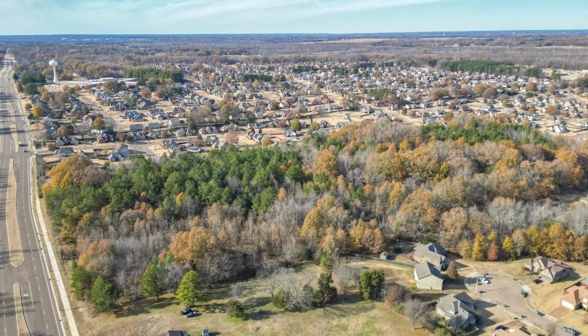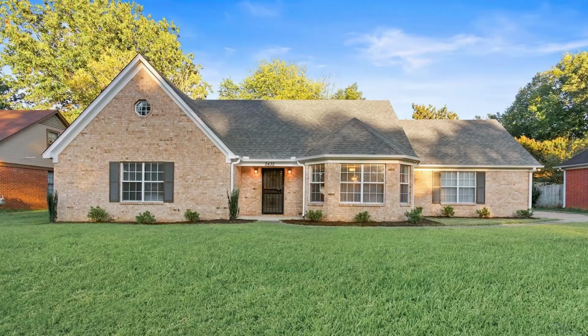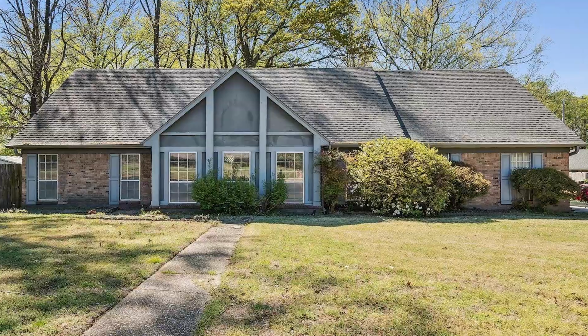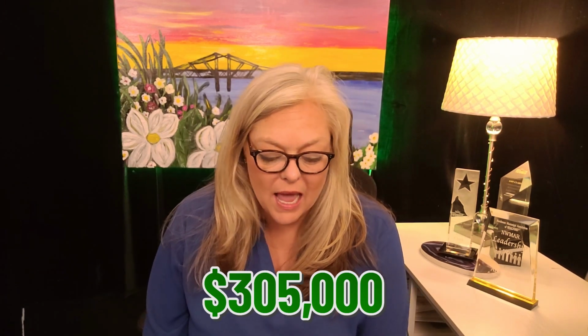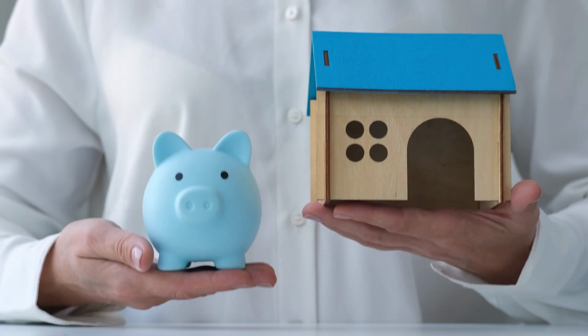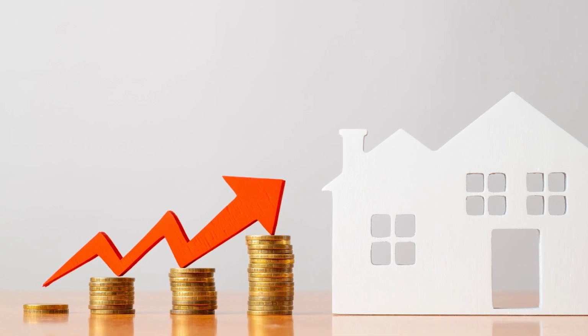So Bartlett is very old neighborhoods, tree-lined streets, well-maintained homes. It is its own city. It's in Shelby County, but it's not part of Memphis. You have large homes, larger lots. Home prices tend to be a little higher in Bartlett than in Cordova. So in Bartlett, you're gonna average around $305,000, and it has been going up in value 1.8% year over year. So it makes it a solid investment for the increase in property value. And the houses don't stay on the market that long in Bartlett because of the small amount of homes on the market. So just a couple of weeks, your house will get sold in Bartlett.